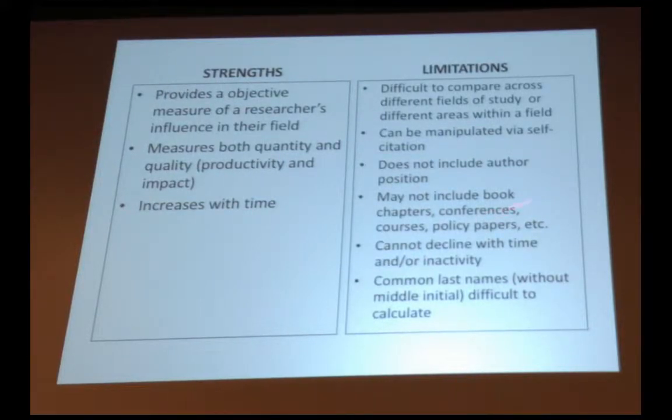Some of these online data sources may not accurately reflect all scholarly output. That is, they may not include book chapters, conferences, policy papers, etc. And as we mentioned, it cannot decline with time, but also it cannot decline with inactivity. So an emeritus professor, for example, or someone who has been inactive in their field for a number of years may still appear active by the sheer quantity of their H-index. And also common last names can make it difficult to calculate an accurate H-index. We'll talk about this in a little bit, but it can be helpful to make the name you publish under as individualized as possible, for example, using middle initials.